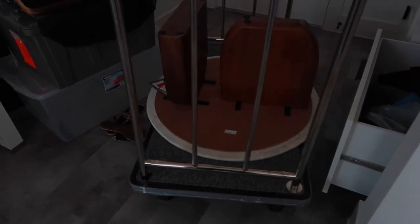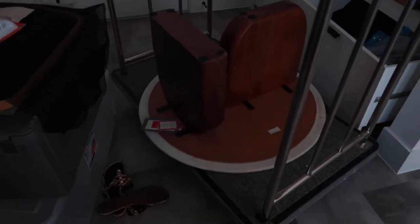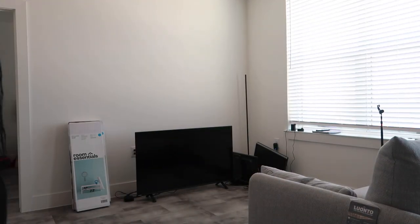I bought this table from Home Goods yesterday, I think. It was originally $250. I got it marked down to $200 because there are cracks on the marble countertop, the top of the table. But I still like it. I think it gives character, and it's not that bad. So I wheeled it in because this thing is heavy.